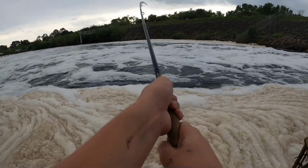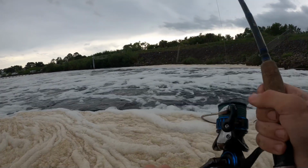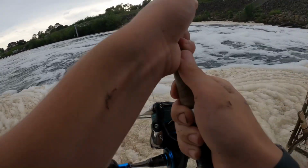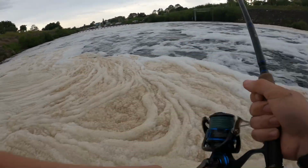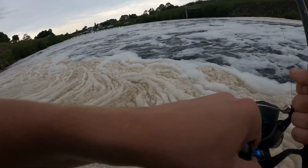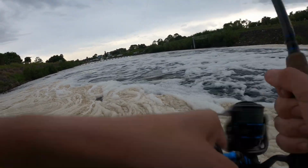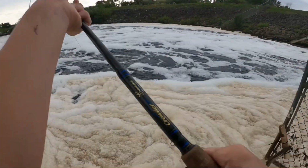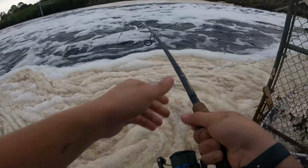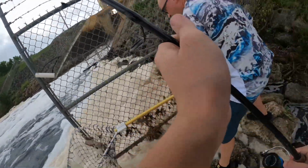All right, guys. Oh, that's a nice fish. Dad, get the net. Yeah. Another nice one. Dad, hurry. Hurry up, hurry up. Other side, other side, okay. Dad, lift, lift. Let's go, that might be a slot.